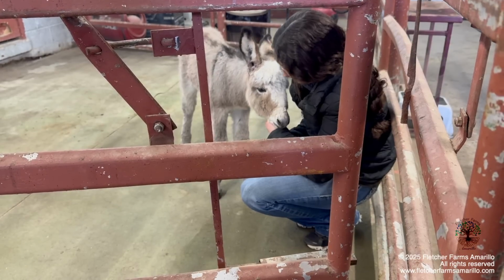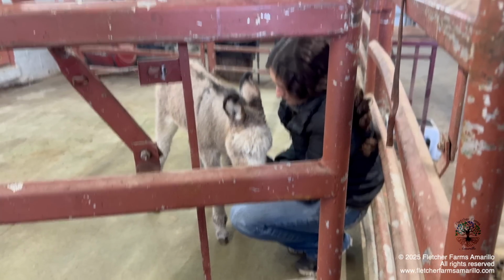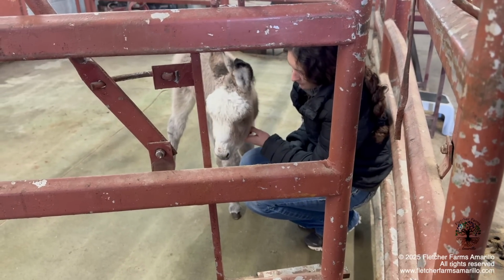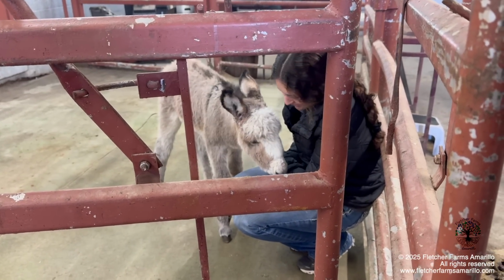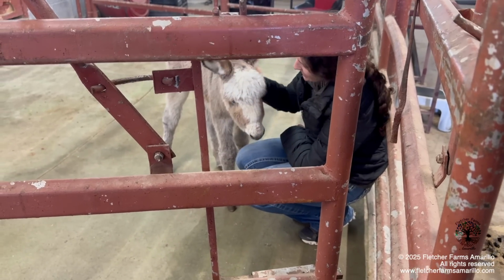They also checked out the baby donkey while we were there. They cleaned her umbilical cord site. Doesn't look like she has an infection, and she's been doing well. Mama does have milk in her sac, so that's a very good thing. So Mama and baby got a clean bill of health, and we're just keeping an eye on them to make sure that we don't have any other issues with them.